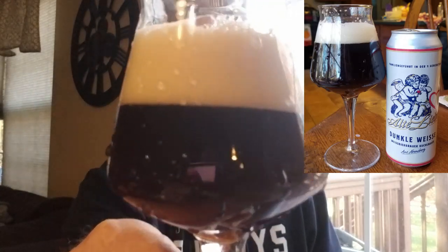So Dunkelweiss, I'm expecting this to be a darker wheat beer, which as I'm pouring it, it does look that way. Okay. They sometimes will use some Munich malt and or Vienna malt in there to create the darker, more rich malt profile to it. But it is a Dunkelweiss, so we're expecting to get that clove and that banana character. Let's take a look at it.